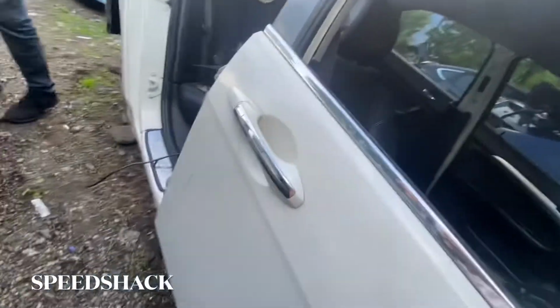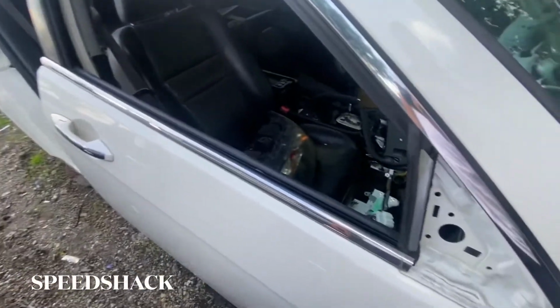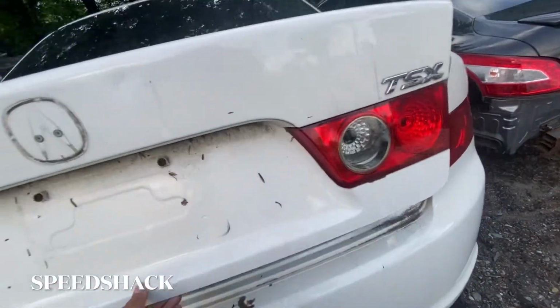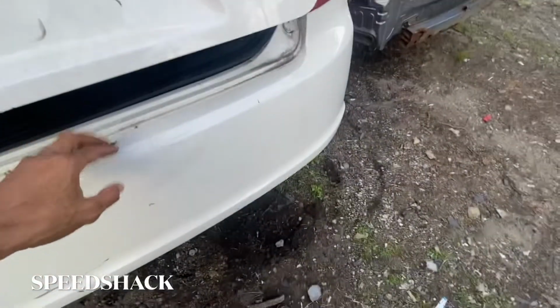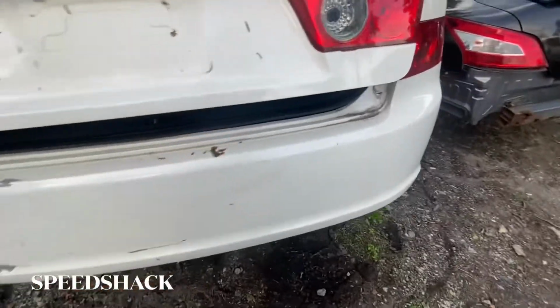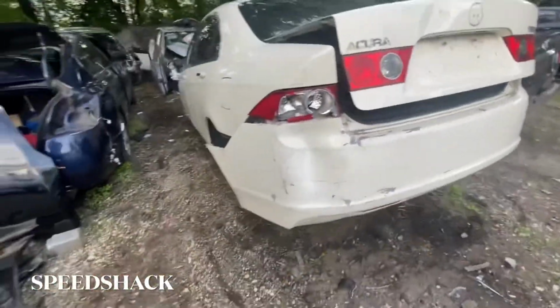Looking pretty good, pretty good. That's about the only thing left on this car. And this trunk right here, this trunk is in pretty good condition. I wonder if my trunk messed up. I don't think so. I wish y'all had a back bumper. I need a back bumper. This one kind of, yeah, that's kind of how mine looks. It's cracking and stuff right here.